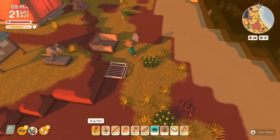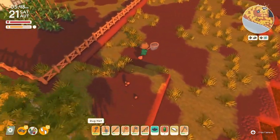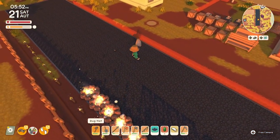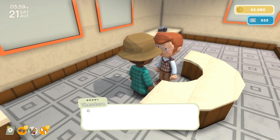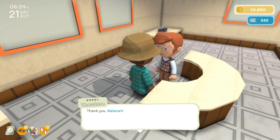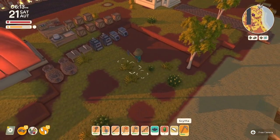Normally I can find tons of stink bugs around here. But now that I want one, they're all in hiding. Come out, stink bugs. Oh, I think there is one. Got you. I'll return that to Theodore right away. I want to chat. This is for you. Oh, you found a stink bug. Thank you, Melanie. I would shake your hand in thanks, but that might be inappropriate. Instead, I'll give you this. Ooh, festoon light. That sounds nice. Okay, let's go ahead and clear some grass around here.